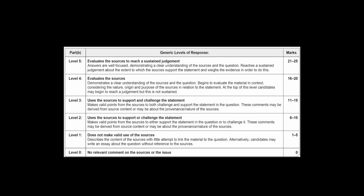Once again, you need to get to that level 3 range. So you need to support and challenge the statement to get to that level 3 passing range. You need to use all 4 sources, identify which ones challenge the prompt and which ones support it. Remember that a source might be neutral, and you might find evidence within one source where it's showing support and showing challenge, because sometimes sources could argue both sides. But you need to make sure that at least one of your sources is supporting or challenging it.